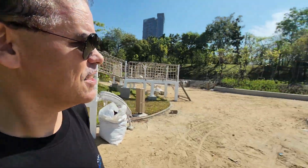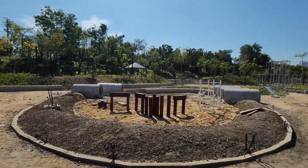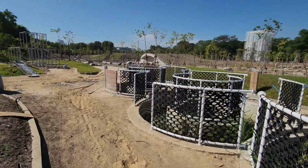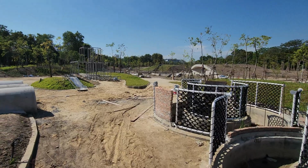Again, it always amazes me to see how Bangkok is developing, how they keep constructing new things. Just absolutely amazing. And this looks like the fitness area.